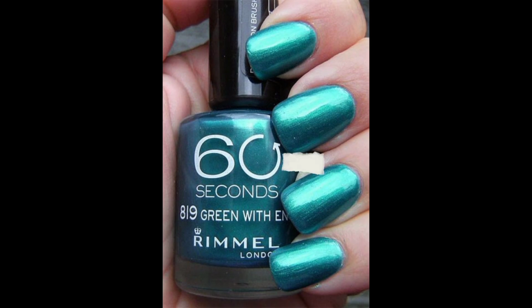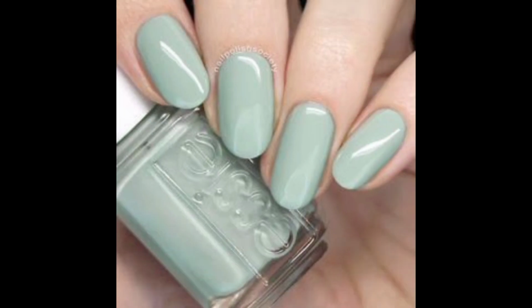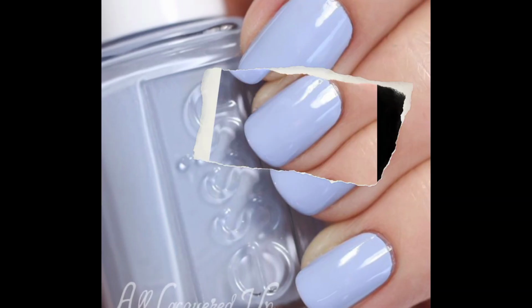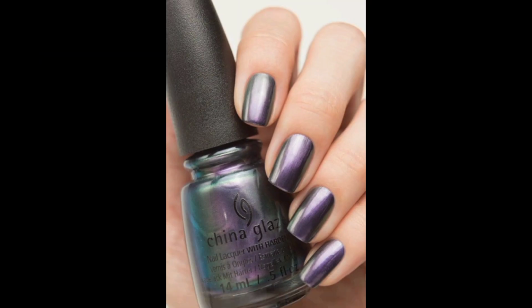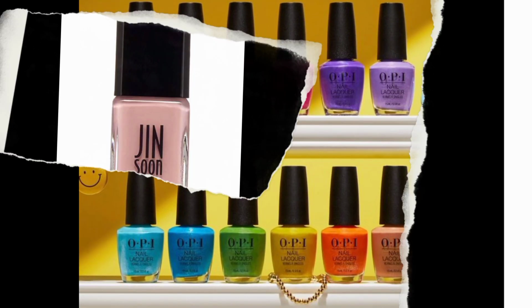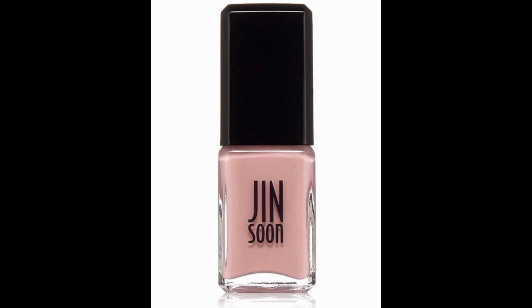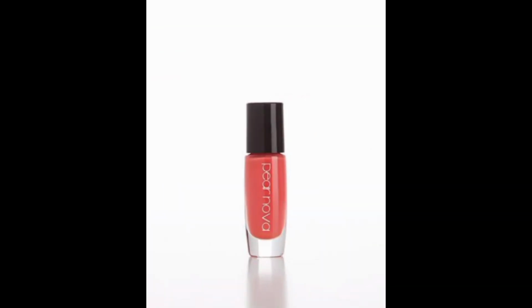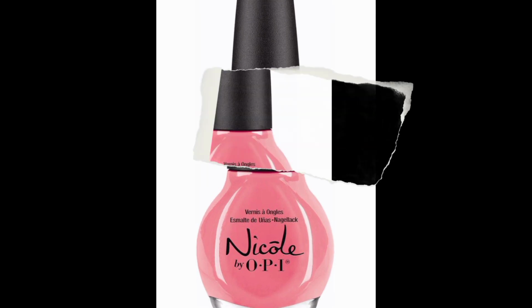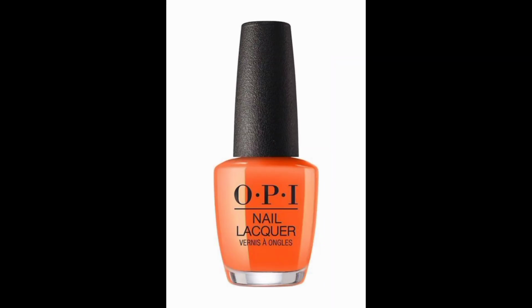Application and longevity. The Vivid Hues collection is designed for ease of application with a brush that glides effortlessly across the nail, providing even coverage with every stroke. The fast-drying formula ensures a smudge-free finish, while the long-lasting wear means your nails stay impeccable for days.